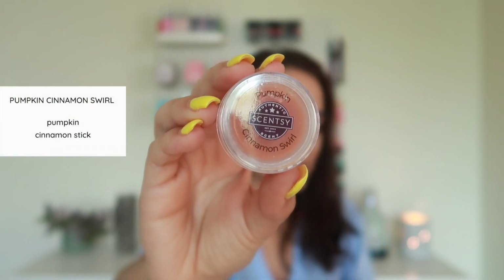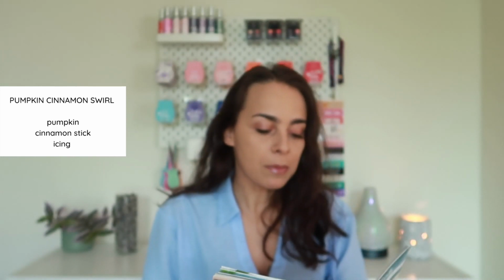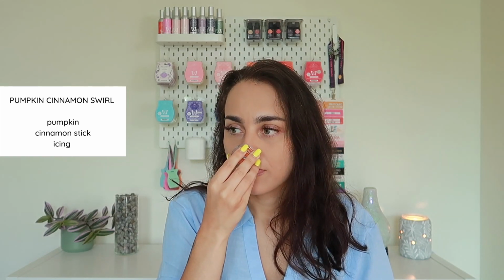So freaking good. Next up we have Pumpkin Cinnamon Swirl, and Scentsy says, fresh pumpkin garnished with a cinnamon stick and a dollop of whipped icing. Guys, this scent, okay, so at first I was comparing this one to Pumpkin Roll a lot. Then I realized, I think that Pumpkin Roll, which is not part of my favorites, should not be in the bakery scent.